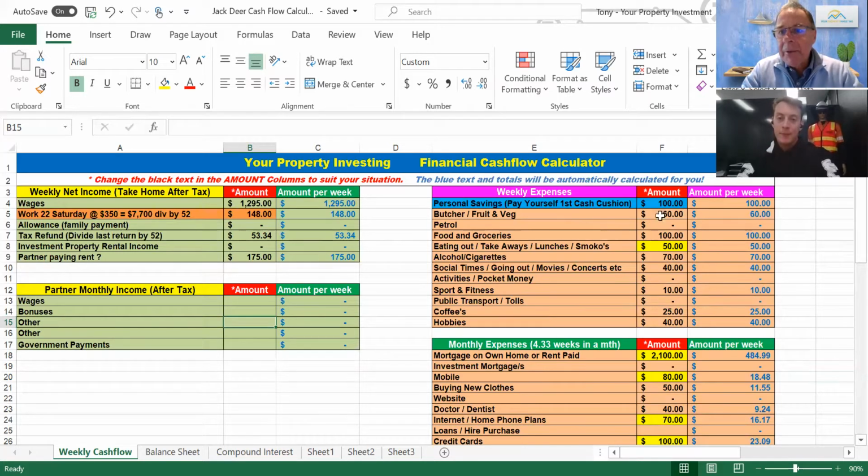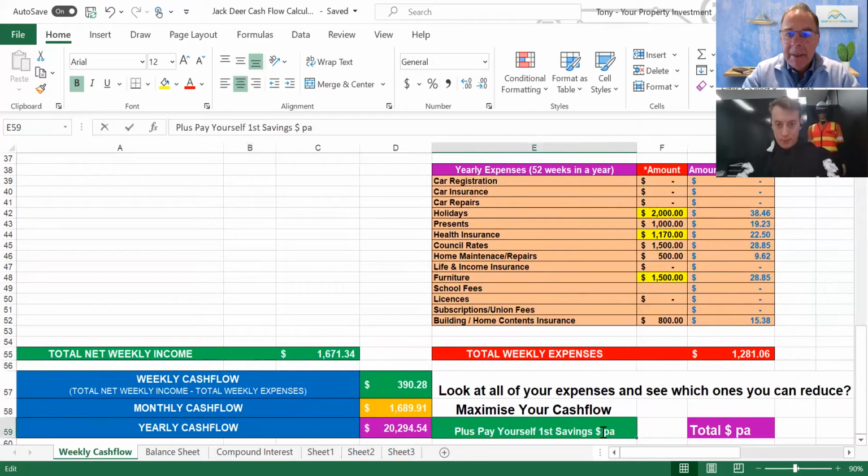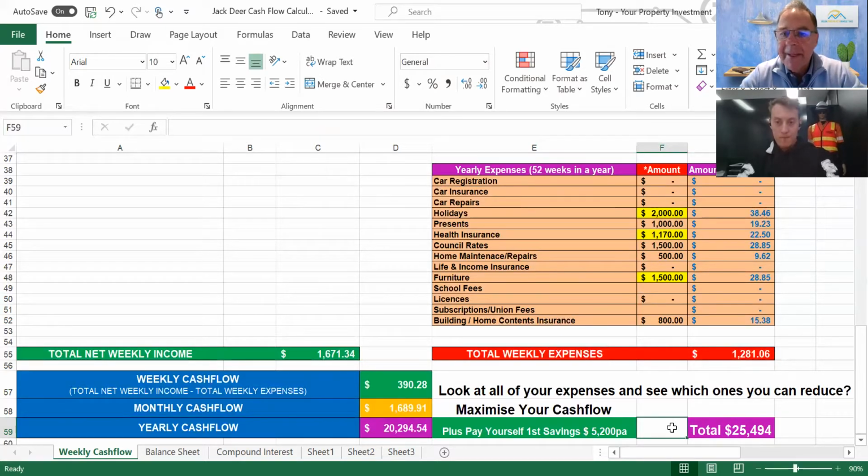But I've got $100 a week here, just as a broad figure. So that's gone into your expenses column, mate. So if I come down here and take that $100 a week, which is actually savings, and I add it in here, and that's $5,200 a year, right? If we add that on to your 20,294, that gives you $25,494 a year, Jack. That's $500 a week that you could be putting into how am I going to knock my house off, or am I going to invest in property? So can you see now already, mate, we've already doubled your yearly cash flow.